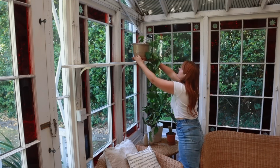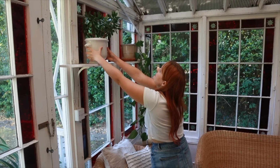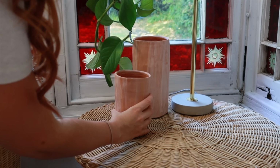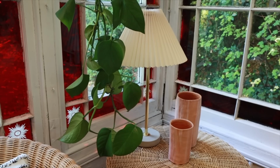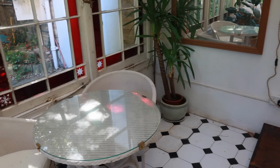Next, I added a number of the plants back onto this shelf above the chairs, and I really enjoyed styling this little table with these beautiful terracotta vases from Inluto, which make the most beautiful pottery. So this section is coming along nicely.